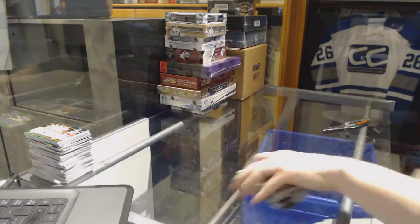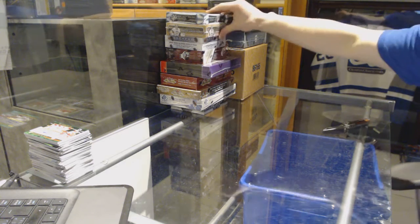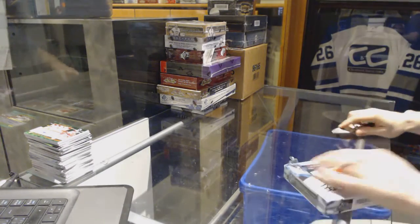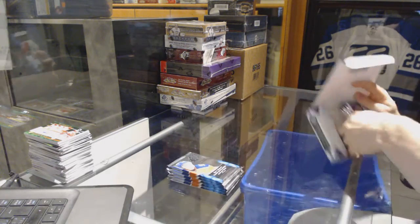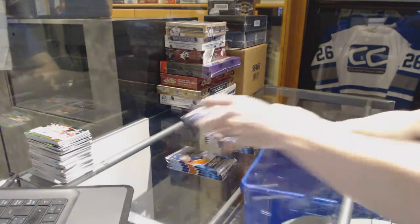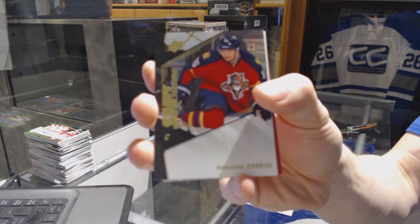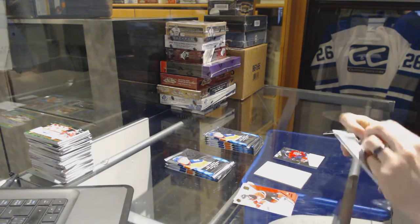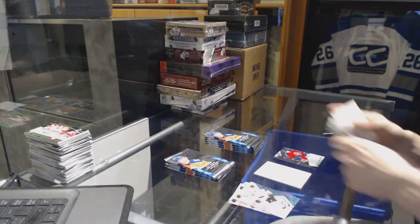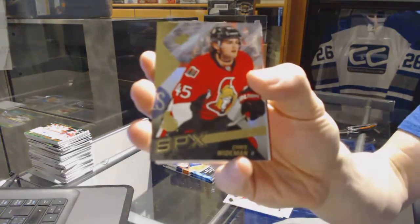All right, now on to the 15-16. All right, we've got a shift change for the Florida Panthers, Alexander Barkov. Stick Wizards for the Calgary Flames, Johnny Gaudreau. Rookie for the Ottawa Senators, Chris Wideman.